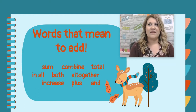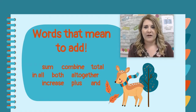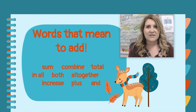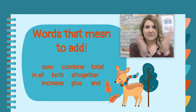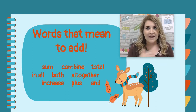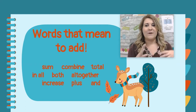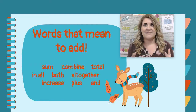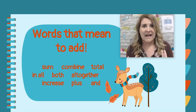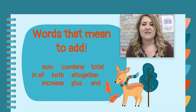If I say, how many did they have in all? Well, obviously, I want to know the total. They're missing the total here. In an adding problem, you are missing the total. They want you to find the big number. They want you to take the 2 numbers, squish them together, combine them together, add them together to get the answer, the sum. Okay, so if I say, how much did they have in all, that means to add. If I say, how much did they both have together, that means to add. If I say, how much did they have all together, that means to add.